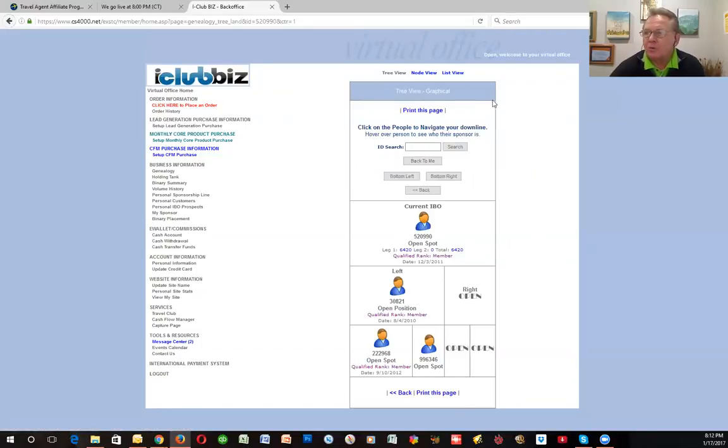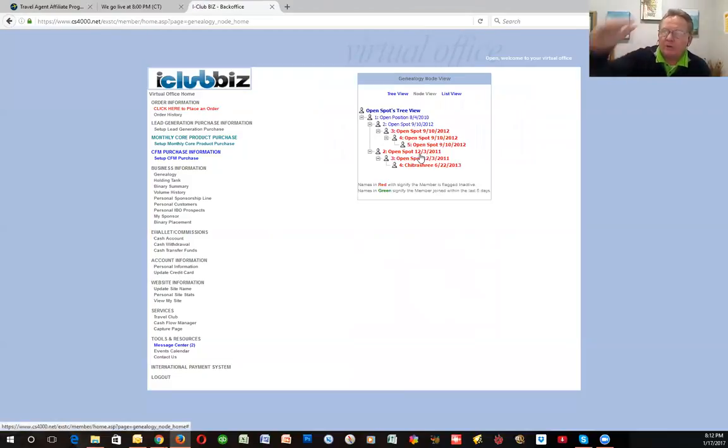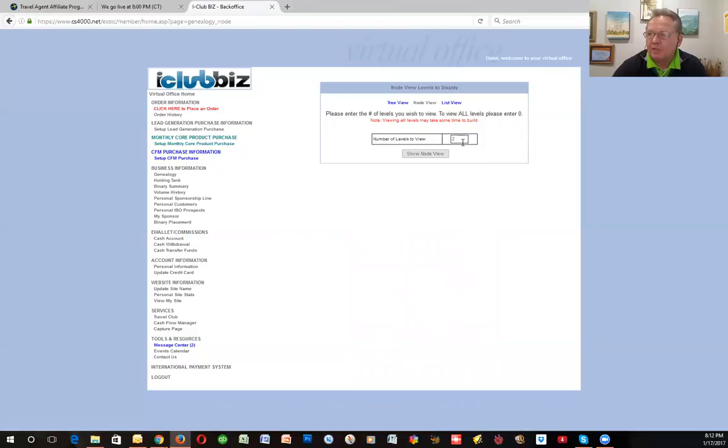Now, if you want to see it through more levels, click on the node view. If you put 0 in this box, it's going to show you all the levels. I'm just going to put 5 levels to make it simple. And then this will show you a spreadsheet layout of your organization through 5 levels. And again, if you had 300 levels, it would show you all the levels that you've got laid out. So genealogy just shows you 3 levels. You want to see all the levels, hit the node view, and put in how deep you want to see.